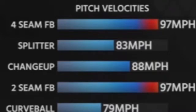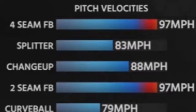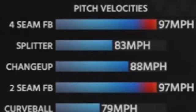Now, this is just the stats from MLB The Show. This isn't 100% accurate, but MLB The Show does their best. This is around his velocities average: 97 miles an hour on the 4-seam. It is very hard to catch up to a pitch coming around 100 miles an hour.